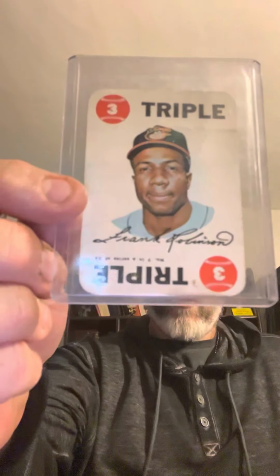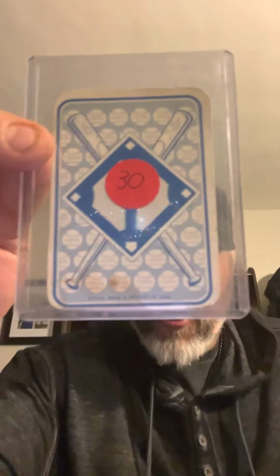Next, we have a beat-up Frank Robinson triple card. That's a $30 card, but it's probably not. The back's real dirty. It's probably not really worth $30. I actually have Roberto Clemente's one of this, and I'm curious to see what it prices at, because this was like $6 before, so this went up quite a bit. So I'm excited to see what the Roberto Clemente is.